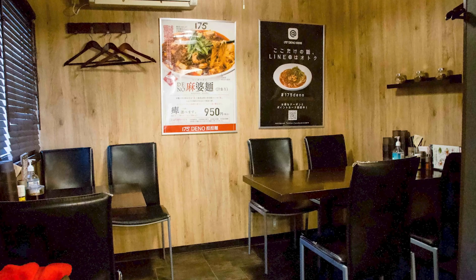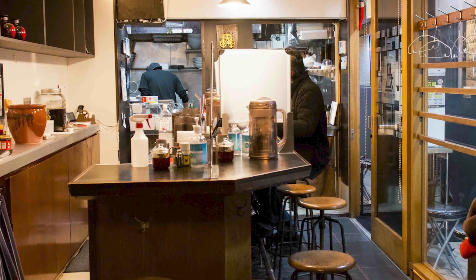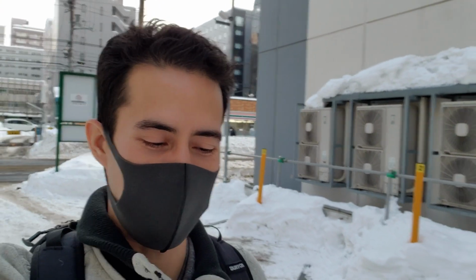And there's a word in Japanese, I think the Germans have a similar word, but it's kojinmari, and it basically means cozy. Think of small little places. It's snowing outside, very inviting to go in. And that's what I felt over there when I was climbing that tantanmen mountain. Ice pick in one hand, chopsticks in the other. Now, I gotta take a big break because of the size of that bowl.